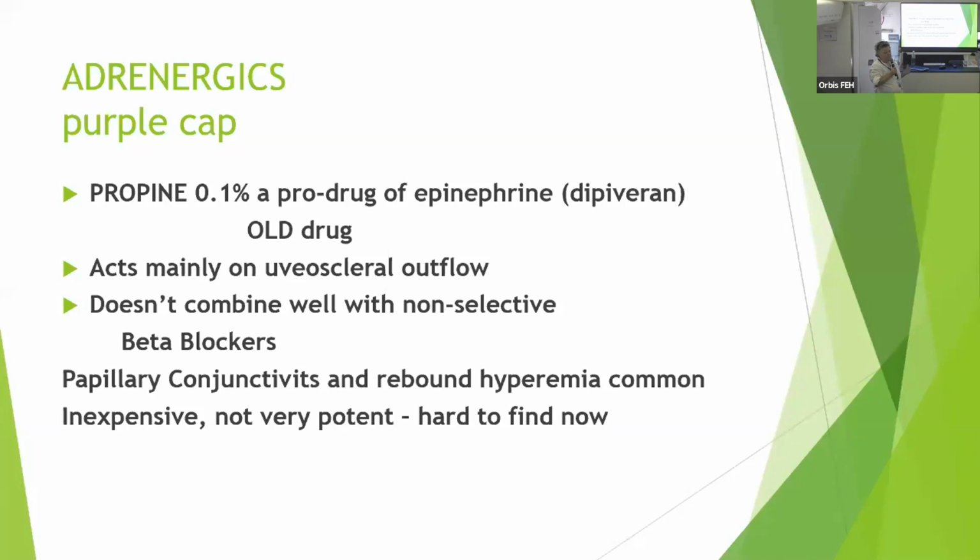And they got a little dilated, and it wasn't good for your blood pressure and things like that, right? To be putting epinephrine drops in all the time. So somebody figured out Propine, which is a prodrug. So Propine would use a corneal esterase to cleave a side chain and get into the eye and act as epinephrine and exert its uveoscleral outflow properties. And so things like epinephrine and Propine help your uveoscleral outflow.